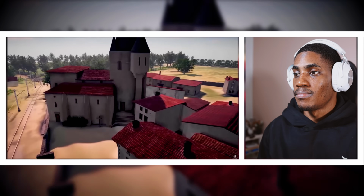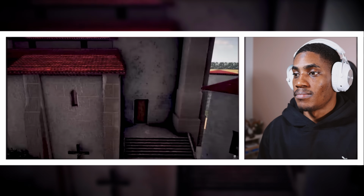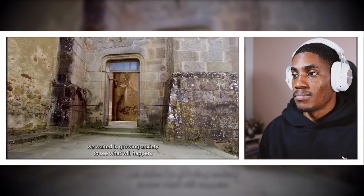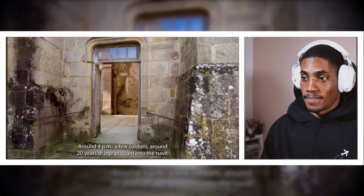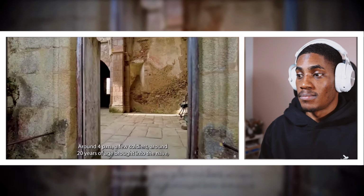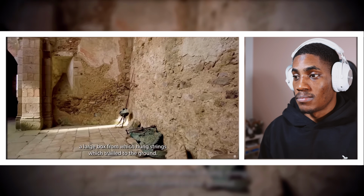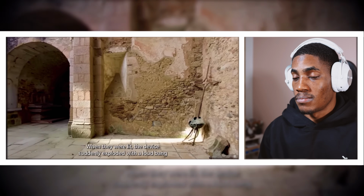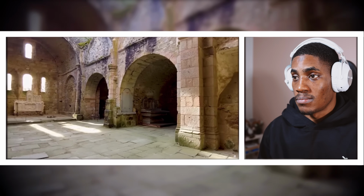Madame Marguerite Rouffanche, who was present with her 2 daughters, described what happened next. "Crammed inside the church, we waited in growing anxiety to see what would happen. Around 4 p.m., a few soldiers, around 20 years of age, brought into the nave a large box, from which hung strings which trailed to the ground. When they were lit, the device suddenly exploded with a loud bang and gave off a thick, black, suffocating smoke."